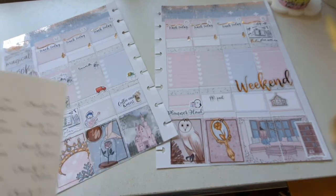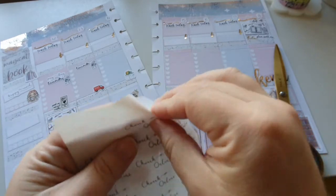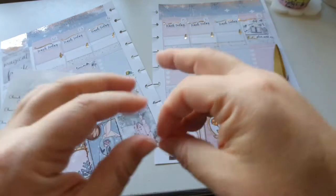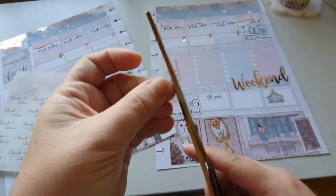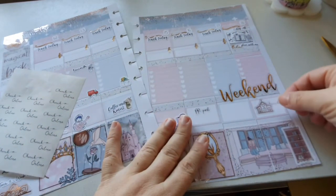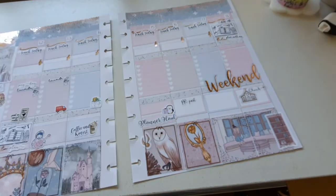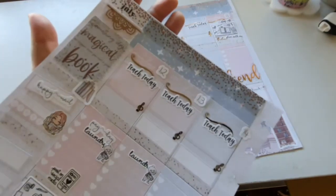Let's chop the online part of this, which is also a custom from Planagra Studio. Like so. Okay, I'll show you each page and then we'll pop it into the planner.